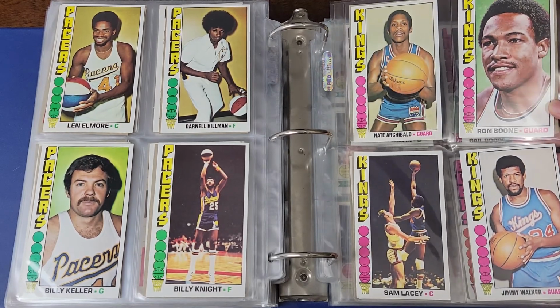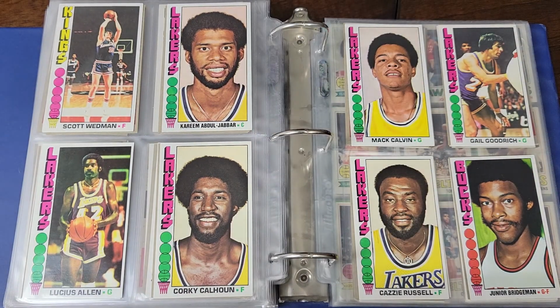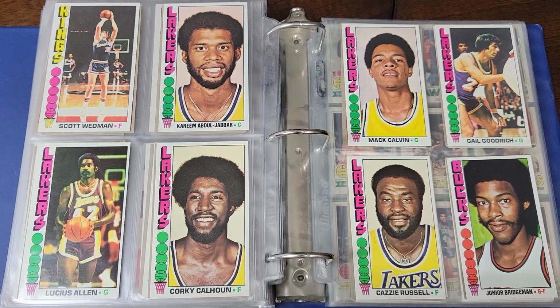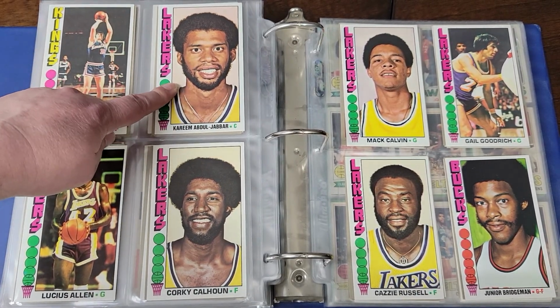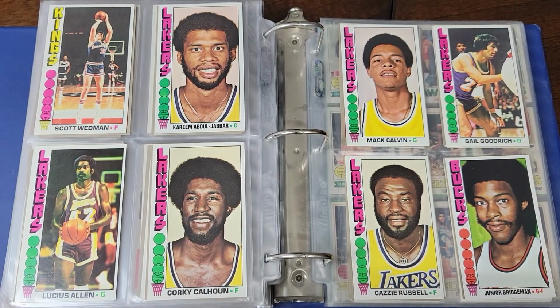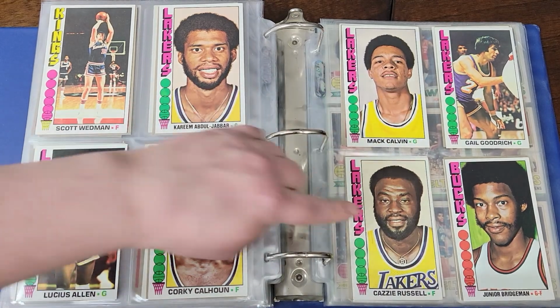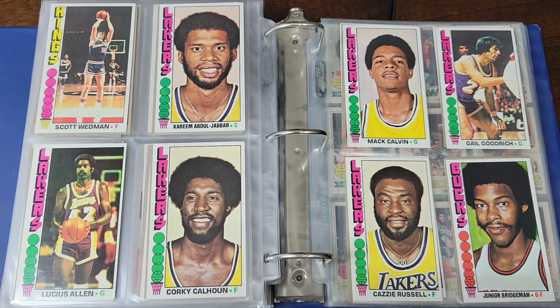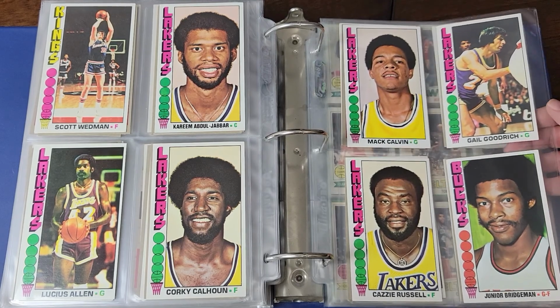And these are the Kansas City Kings. Don't think they were splitting time with Omaha anymore this year. I could be wrong. And then the good guys. We've got Kareem Abdul-Jabbar. We've got Gail Goodrich from the Lakers. Cazzie Russell was a good player. This is pre-Magic, pre-Norm Nixon, pre-James Worthy.